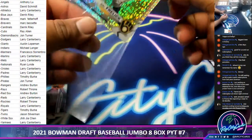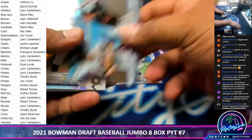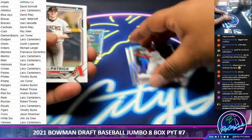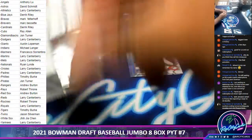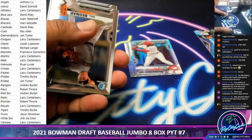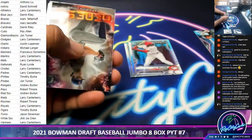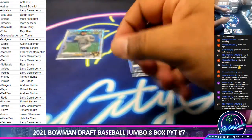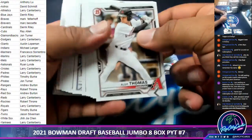All right, we got Frelick of the Brewers. That's not numbered. Now, let's see if we can get another break filled by the time I'm done with this break, you guys. Got 10 teams left in Best number 2. 12 teams left in Best number 3. Sooner we get those done, the sooner I can get them sorted, packed, and shipped out to you all.